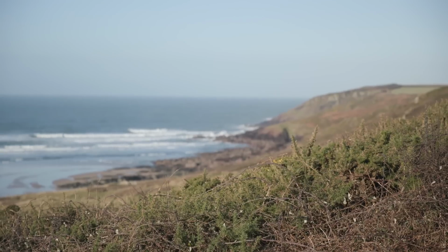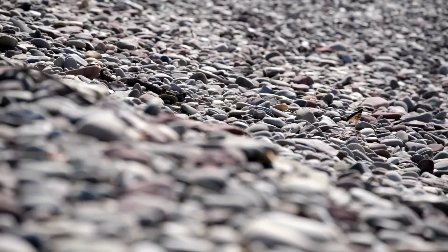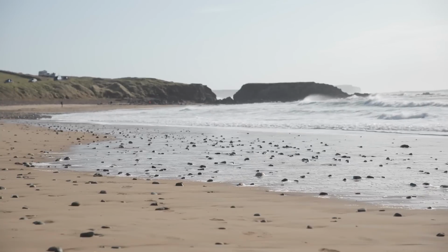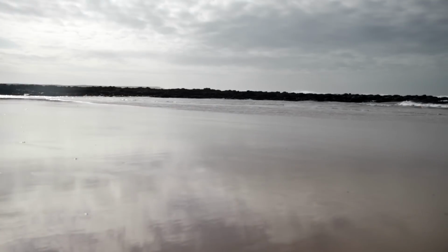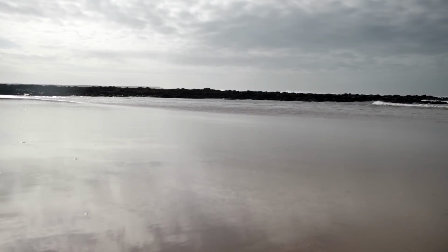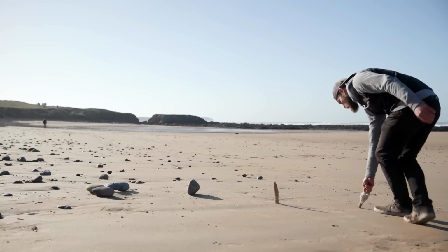The windswept Atlantic coastline of Wales in the United Kingdom provides all he needs: rocks and a receding tide. The low tide kind of reveals this canvas in a way. Do you know what you're going to do before you hit the beach? I haven't drawn it out or anything, I've just got an idea and it can change as I work.